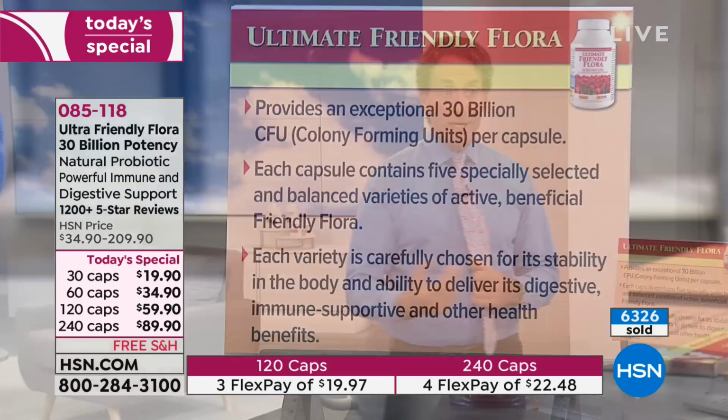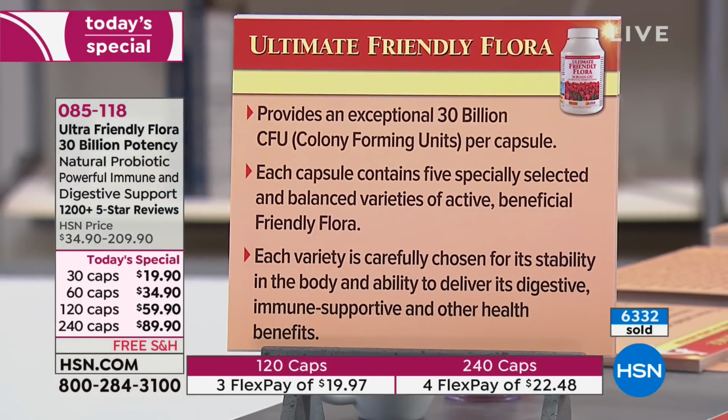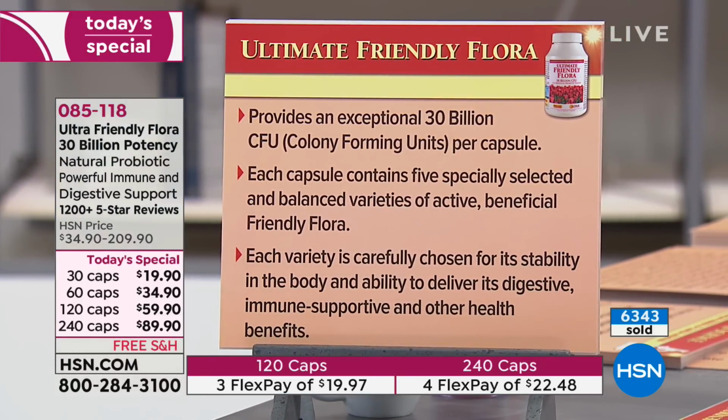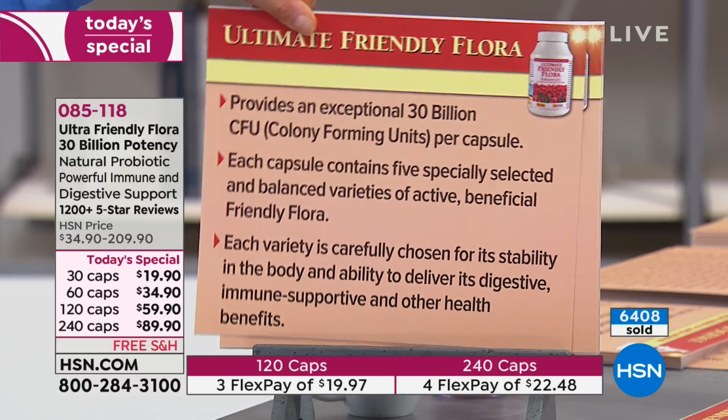So if we look here, I just was going to read the basic charts, that we have a chart that gives some of the basic information, the basic science on probiotics. So starting off, this formula provides an exceptional 30 billion colony-forming units per capsule. Each capsule contains 5 specially selected and balanced varieties of active beneficial friendly flora. That's what I had shown before. Each variety is carefully chosen, as I said, for its stability in the body and its ability to deliver its digestive and immune supportive and other health benefits.